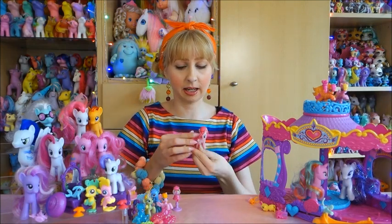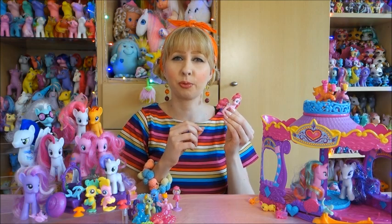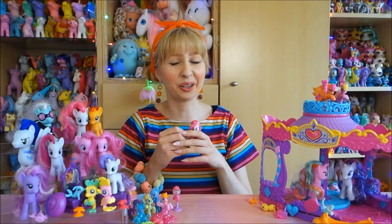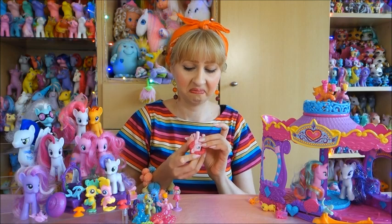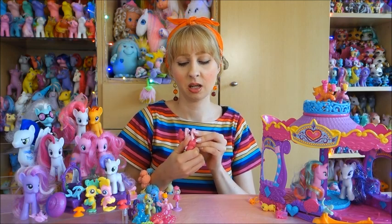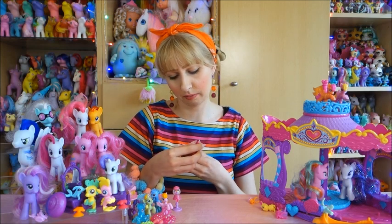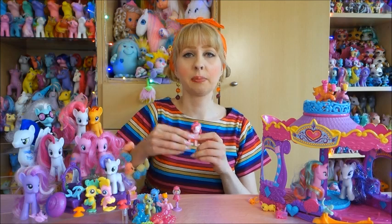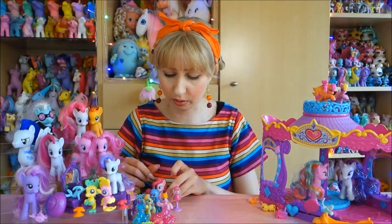Okay, this I actually don't remember buying, but maybe she just threw it in, or it was in one of the pictures. I don't know. It's actually a Pinkie Pie, and I have no idea, it's probably from McDonald's or something. 2015 Hasbro. It's about the size of this pony, so I can put her there.